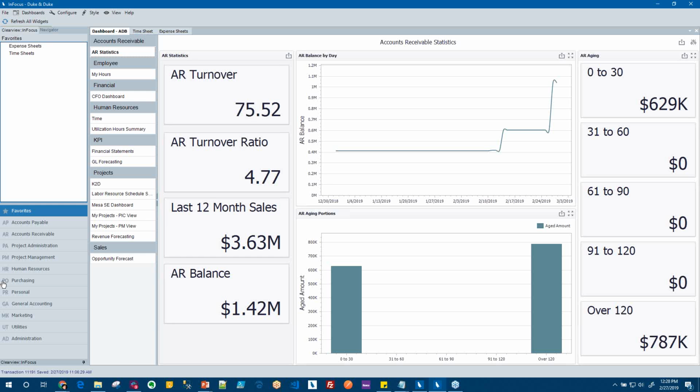Otherwise, we're going to move into time and expense. If you have questions at the end, we can always circle back and I can show you how the dashboards are set up and managed and how they're rolled out, things like that.